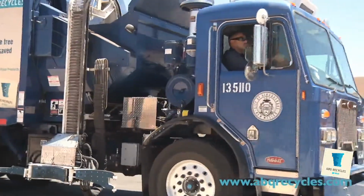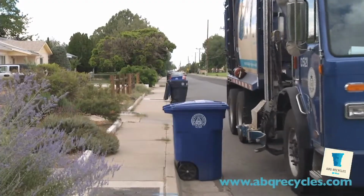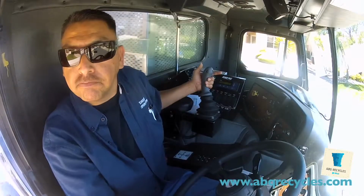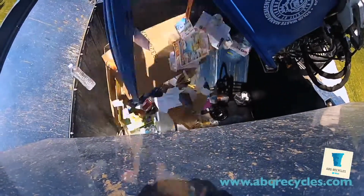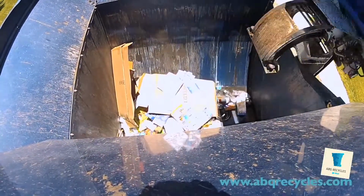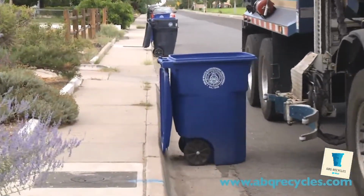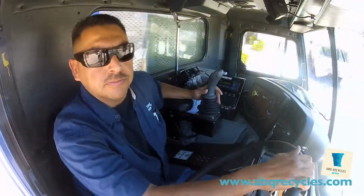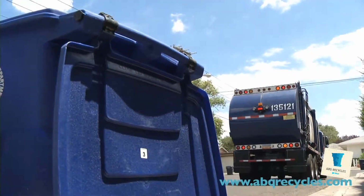But not just any solid waste management truck. This truck is part of Albuquerque's recycling program. The driver of this automated truck picks up the blue recycling carts, deposits their contents into the truck's belly for delivery to the sorting center, and then places the cart back down to your curb so that we can do the same thing next week, and the week after that, and the week after that, and the week after that.